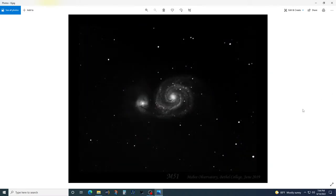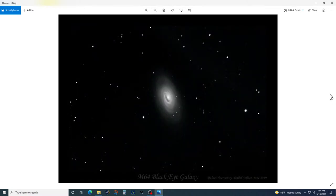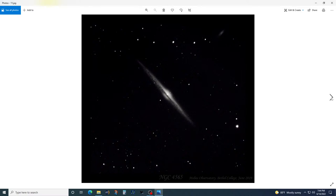These are monochrome images we've taken: M51, the galaxy that has a small galaxy next to it. M63; you can Google these M numbers and learn a lot about these targets. M64, the black-eyed galaxy. You can see where it gets its name, with a dust lane in there that blocks it. And like I say, these were all taken here with our telescope and this camera system.